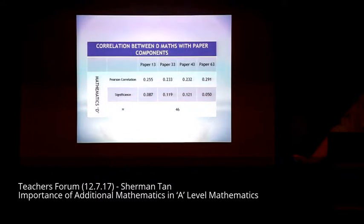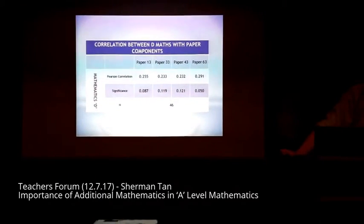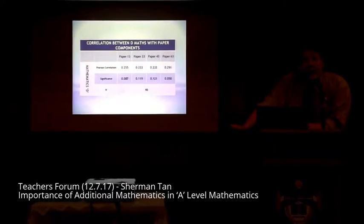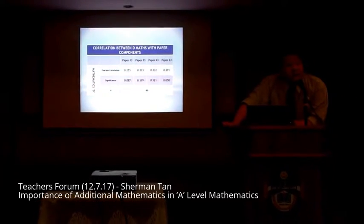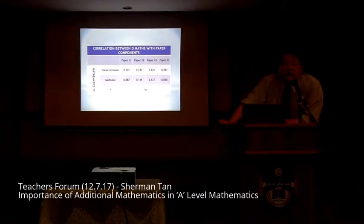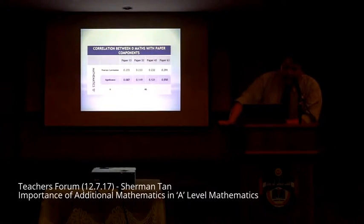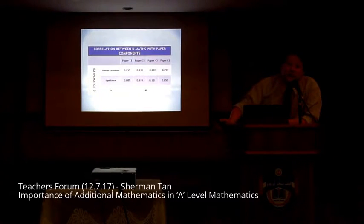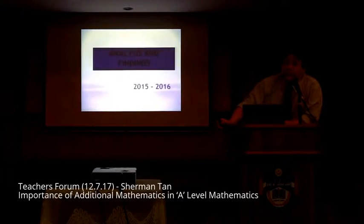Correlation between B maths and paper components, meaning those students without additional maths, none of which is significant, if you're comparing to the 0.05 minimum significance level. It means that anything less than 0.05 is good, anything more than that is not significant at all. And the correlation is quite low as well, 0.2. So it means that D maths alone does not really help. You need to have additional background knowledge. So in this case, it's the additional maths. You're using 95% confidence interval, is it?